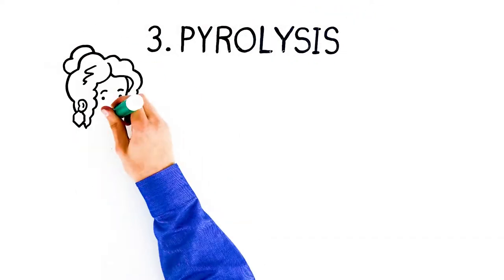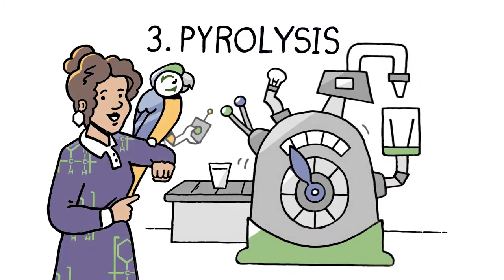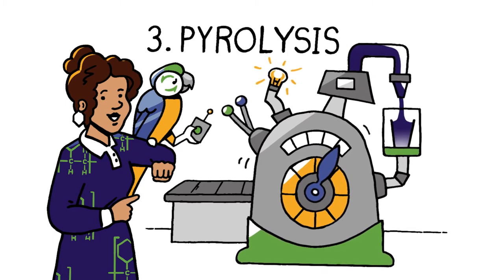Pyrolysis uses a thermal cracking process to convert plastic waste to an oil, which is then further purified and used as feedstock in the production of base chemicals, for example, ethylene, for polymer production.